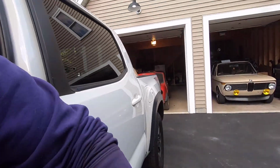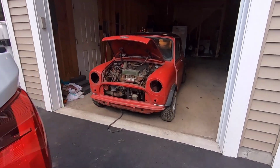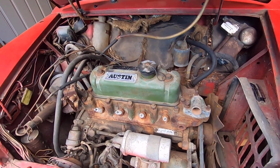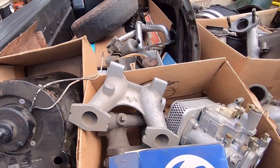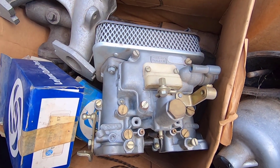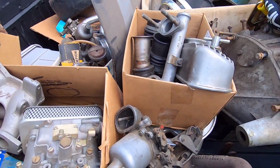And just like that, through the magic of editing, we are home and already starting to unload. We have the Cooper S in the garage. And look at all this. Look at Delorto. Yeah, we got a lot of stuff.